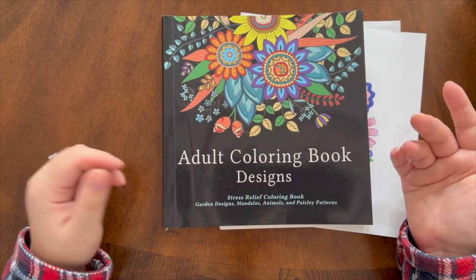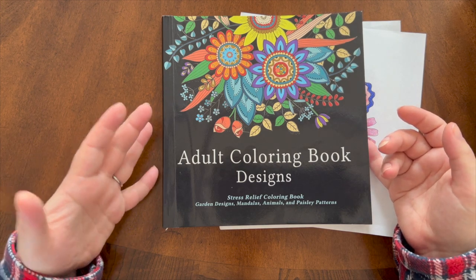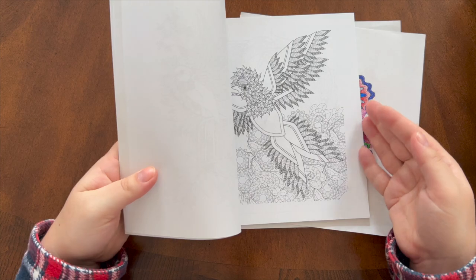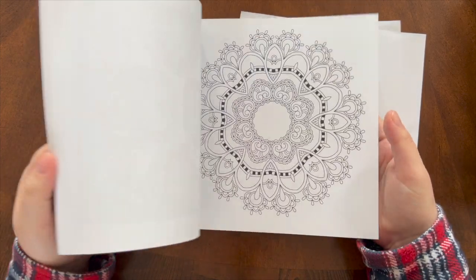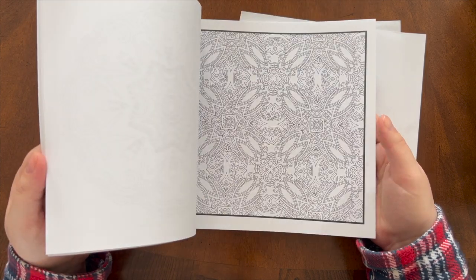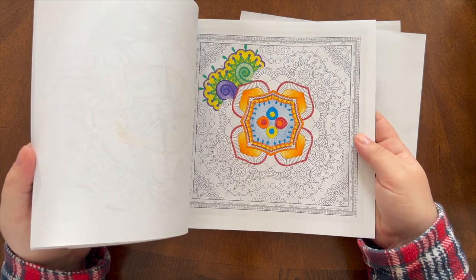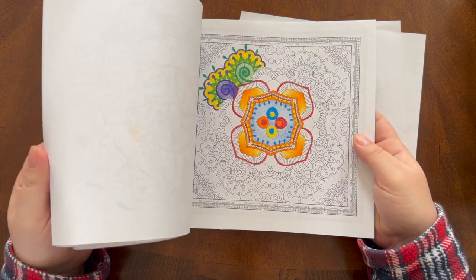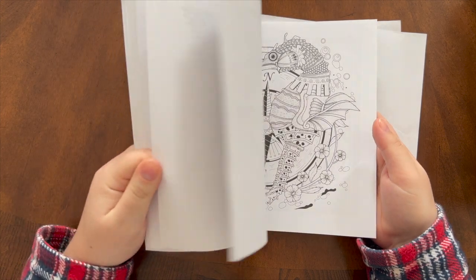Also, this is called Adult Coloring Book Design, Stress Relief Coloring Book. But this was pre me being really into coloring or really knowing what I liked, what was out there. I will never color that one. Oh, I guess I started another one. Look at that. I actually did blending in this one. Hallelujah. So we will see.